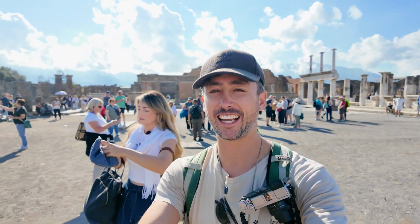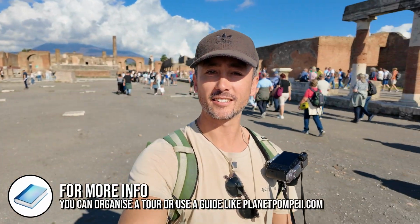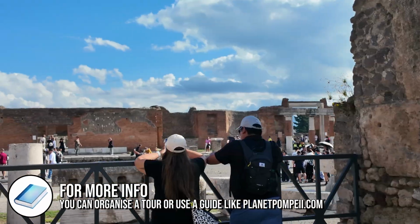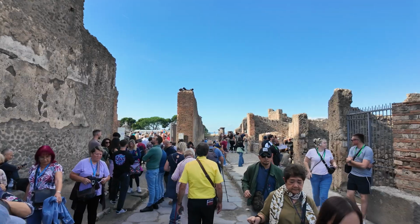It's quite funny, even today, the city doesn't exist anymore like it used to, but it's still the central hub where everyone is congregating around the forum to discuss and talk about, I guess, the different aspects of Pompeii and life here in the city.